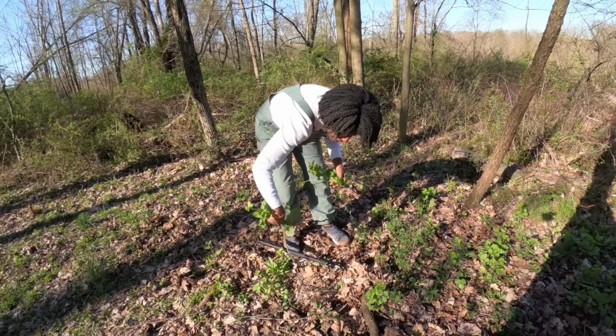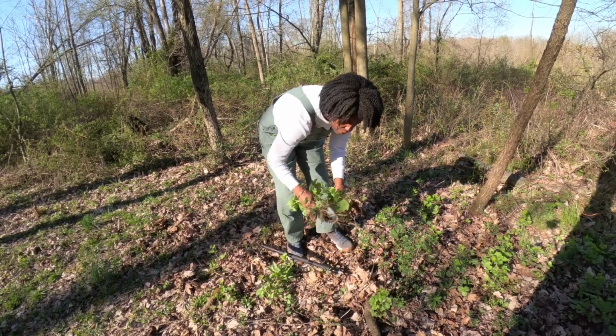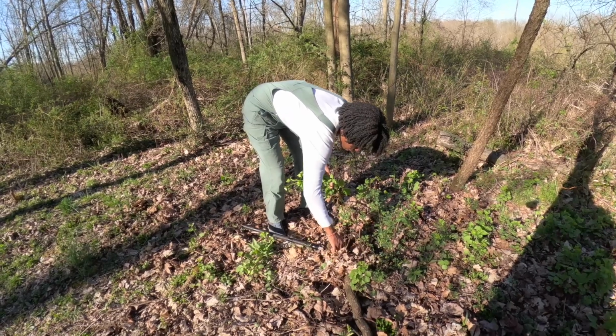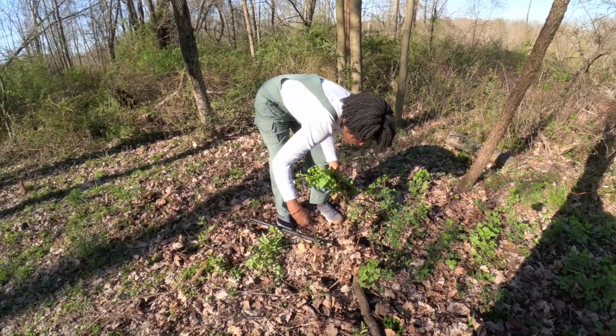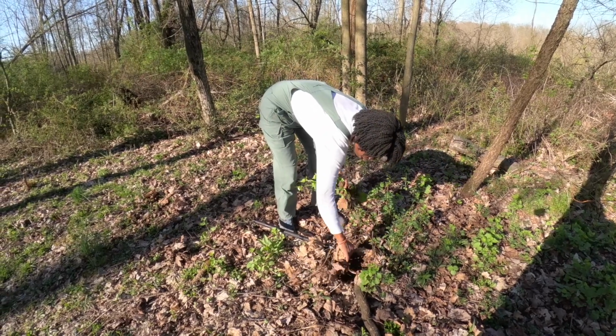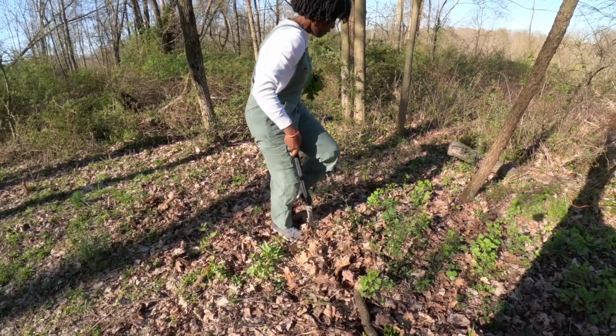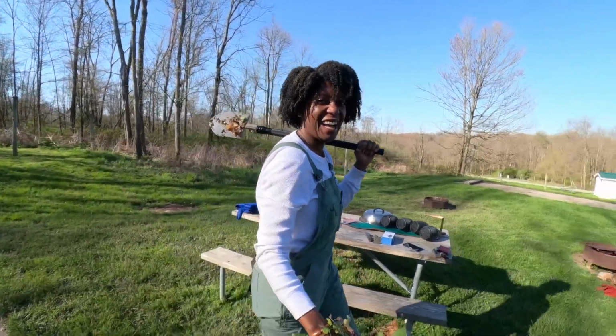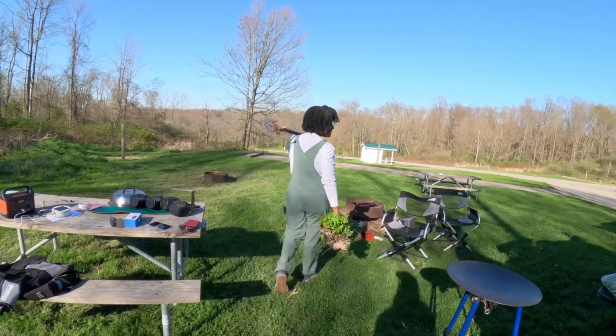The roots are by design brittle. They break off so that they can keep on growing. So you see that this root here just snapped. So try and get as much of it as you can, and then move on. That was some good hunting. Well, let's eat.